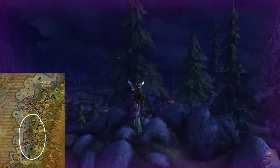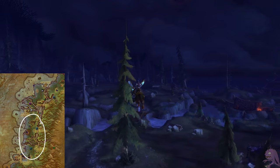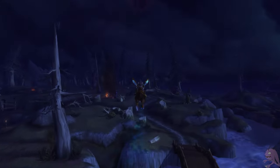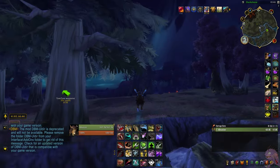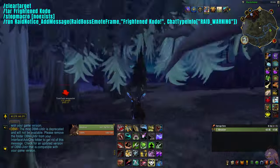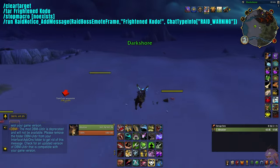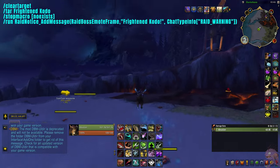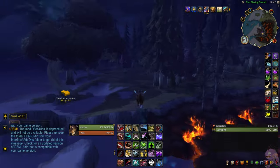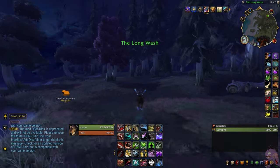You're going to want to use a macro because most rare scanners and the like will not detect and alert you of the Frightened Kodo, because it's not a hostile NPC. You have to click on it and channel a spell on it, interact with it, and that's how you get the mount. Some zones in WoW will reset after no players have been in for 15 minutes. So if you're on a smaller realm, this will work to your advantage because you can just check the spots. If it's not up, log out, and assuming no other players are in it, you wait 15 minutes, log back in, and eventually the Kodo will be up.